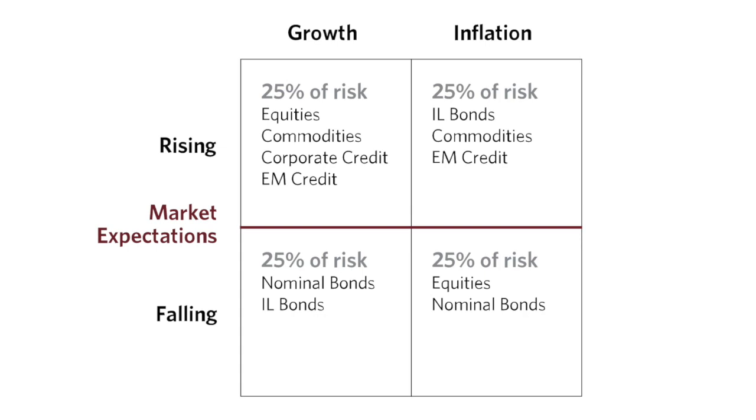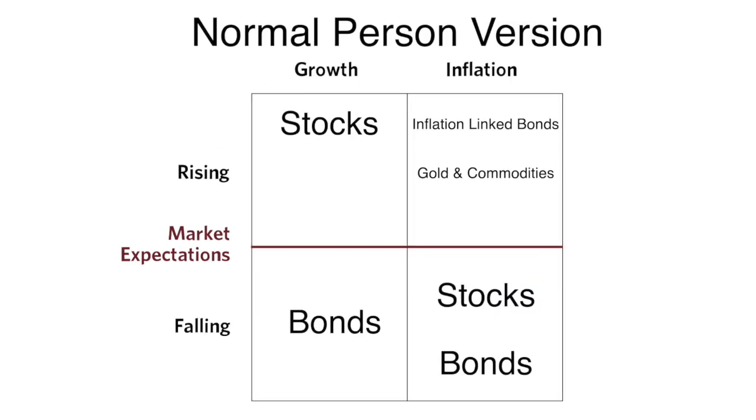When there is slowing growth or falling growth in the economy, bonds tend to do well. And finally, when inflation is falling or when there's potentially deflation, which is decreasing prices, or low inflation in general, equities tend to do well as bonds tend to do well. So the idea of this portfolio is to have an allocation of bonds, inflation-linked bonds, commodities, and stocks so that regardless of what economic situation you're in, your portfolio will perform relatively well.